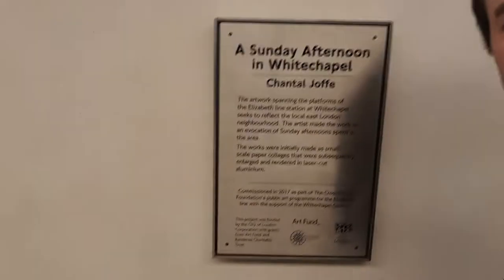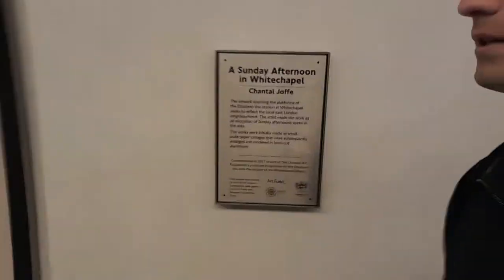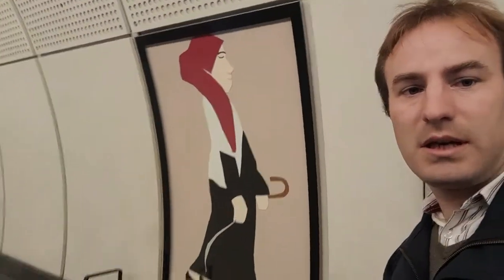Well, it's not tube lines, is it? Even now I'm saying it. Well, look at that. It tells you about the artwork on the platform. So that's these artworks you see there. Right, let's find our way out.